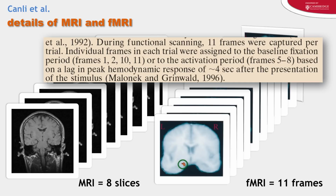Now, here's where it gets really confusing, and I hope to break this down more simply. In the primary source, it tells us that 11 frames were captured per trial with the fMRI. Remember, the MRI is a static image, so it's 8 slices, and for the fMRI, it's not static, it's moving, so it's frames. So it's like an animation. During the fMRI, these 11 frames were captured, and the first 2 frames are baseline, and the last 2 frames are baseline. What does that mean?